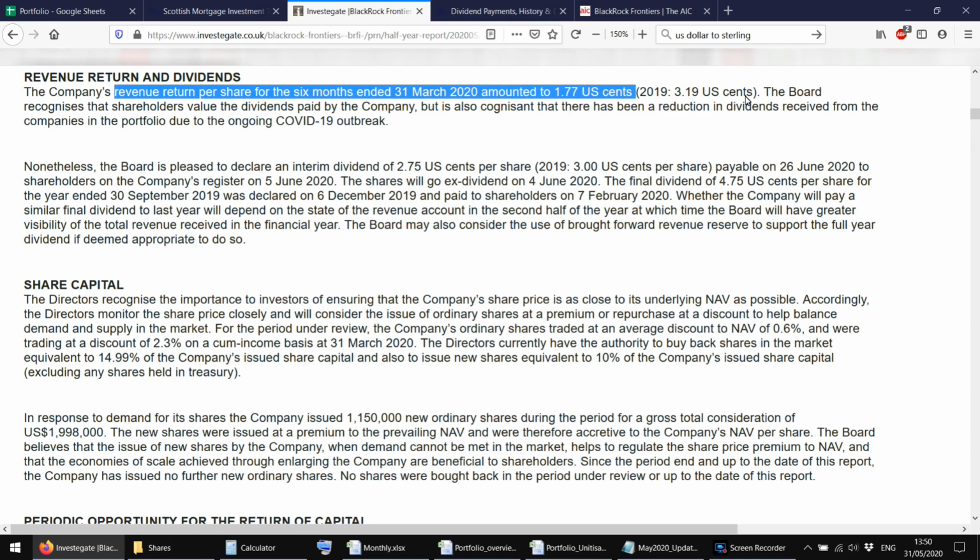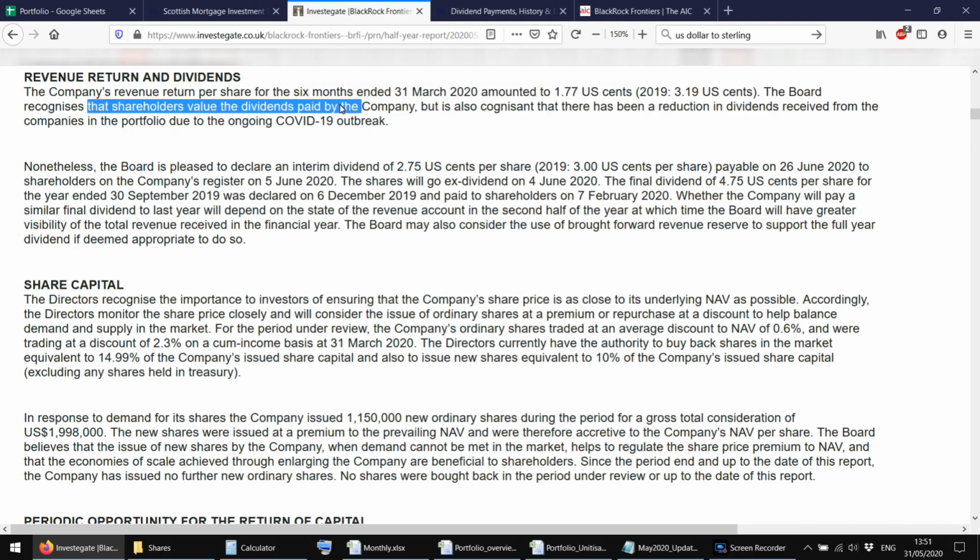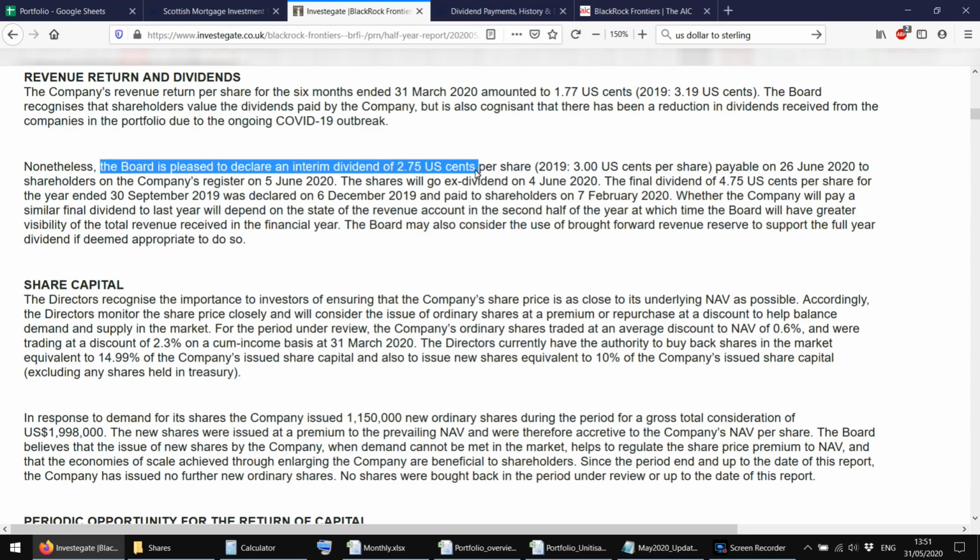So that is a massive drop, isn't it? The board recognises that shareholders value dividends, but is also cognizant that there has been a reduction in dividends received from the companies in the portfolio due to the COVID outbreak. Nonetheless, the board is pleased to declare. They phrase dividend cuts with words like pleased to declare, and I don't know, just marketing BS as far as I'm concerned. Just give us the facts. Don't tell us that we should be pleased that they're doing something. Let us judge that without you putting words in that kind of suggest things to us.